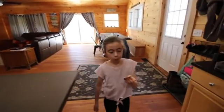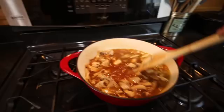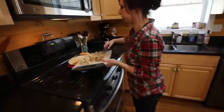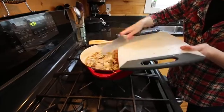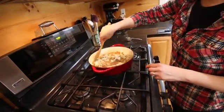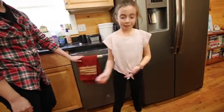What you eating? Hawaiian salt cracker. A cracker. Yeah. They're trying to train the cat like a dog. Not very good. Is it working, Livy's? Not really.